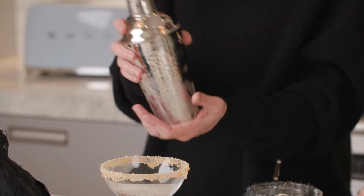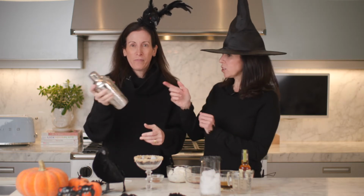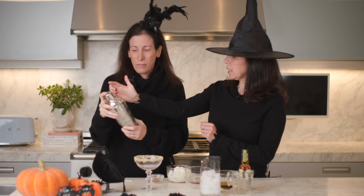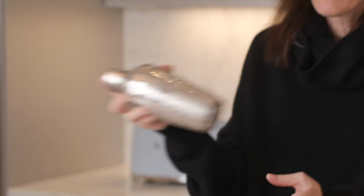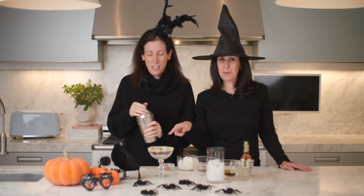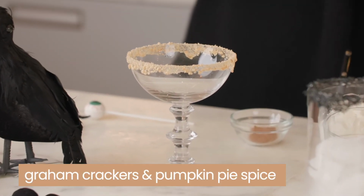Put that on nice and tight. Give it a, yeah, tight. Give it a, so just a tip when you are shaking, hold your finger on top there. We have rimmed our cocktail glass with graham crackers and pumpkin pie spice.